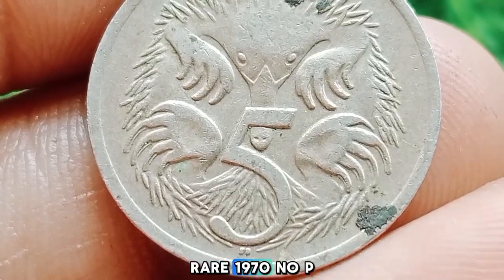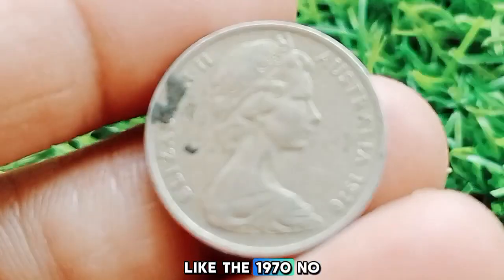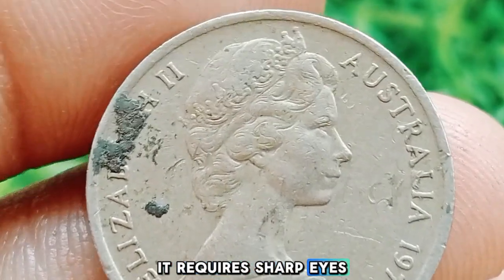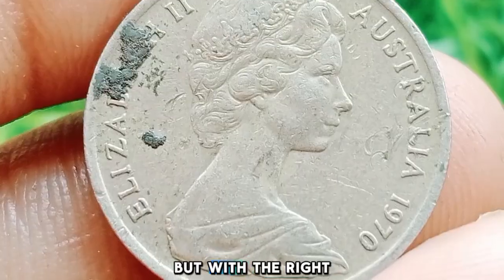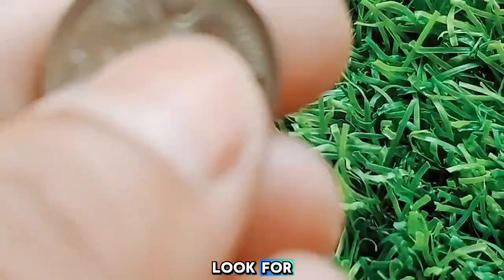How to spot the rare 1970 No-P coin? Finding a rare coin, like the 1970 No-P 5-cent, isn't easy. It requires sharp eyes and a bit of knowledge. But with the right tools and awareness, it is certainly possible. Here's what you should look for.